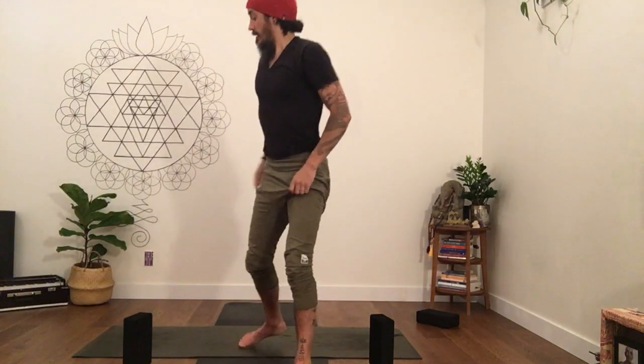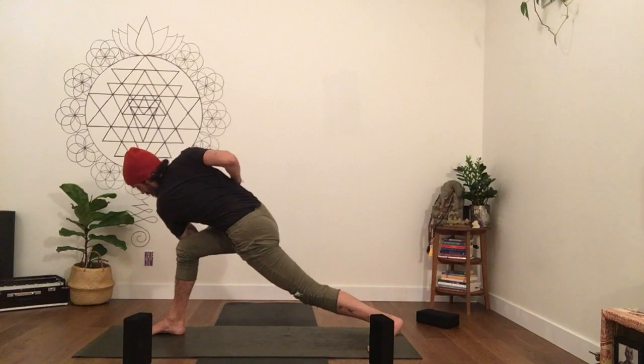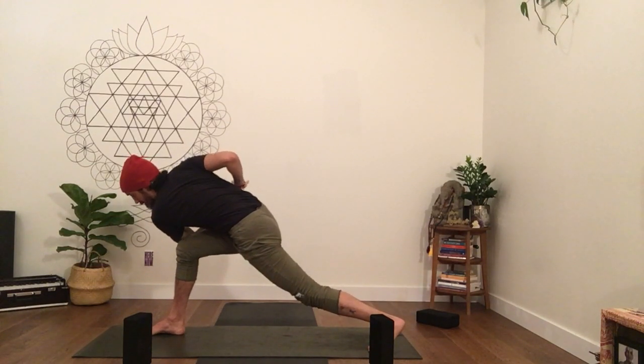Exhale completely every time. Maybe one more breath here. Full breath in. Complete breath out. And then use the inhale. Look down, both hands down.